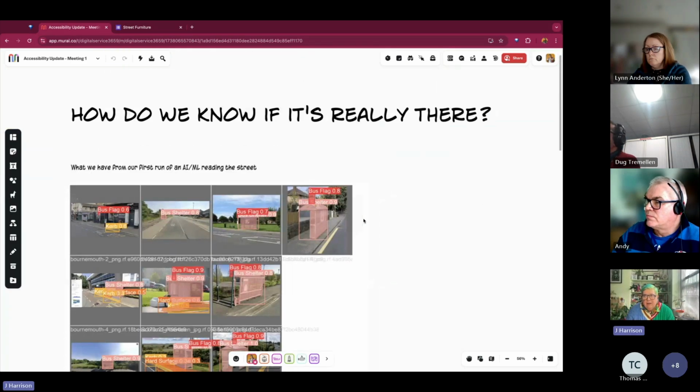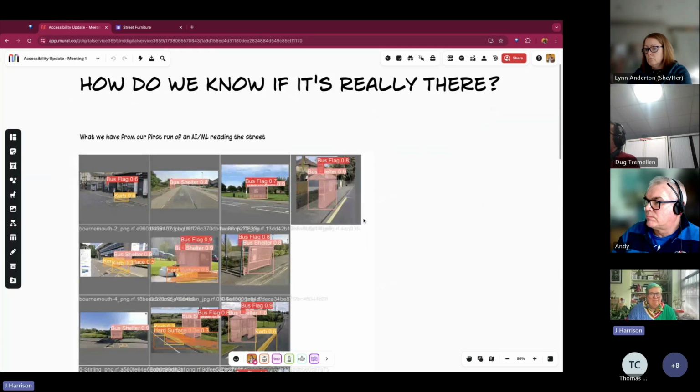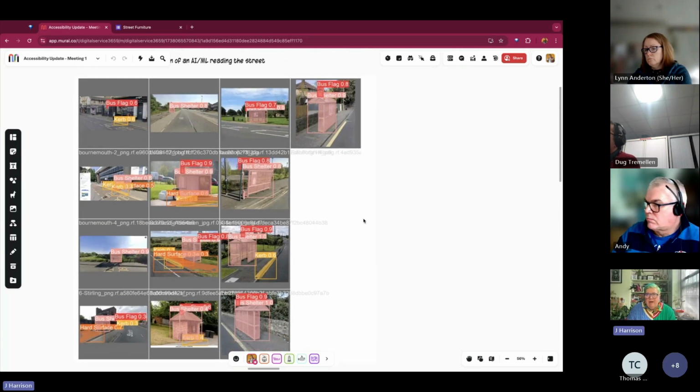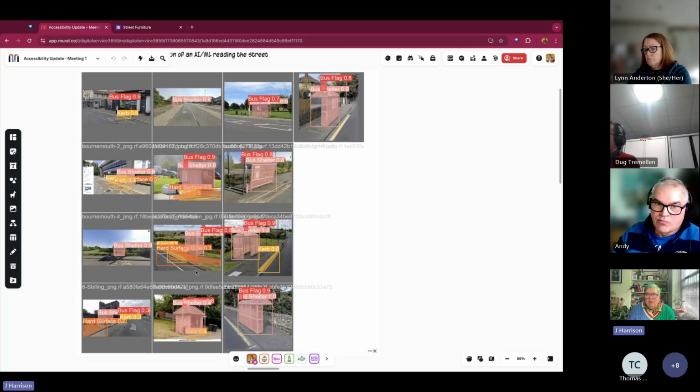So how do we know if it's really there? From our first run of AI eyeballs having a look at things, we're able to get some pretty decent results for some things and not so good results for others. This is one of the things that is really tricky, trying to train everything.